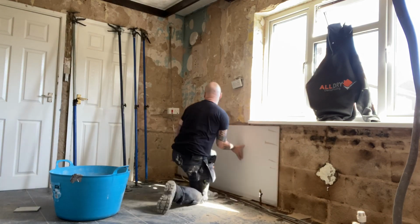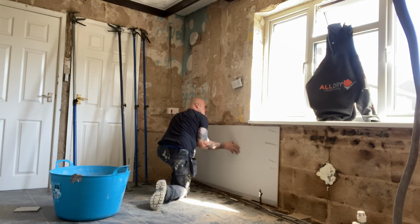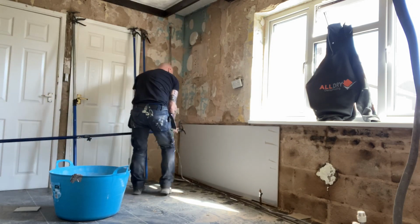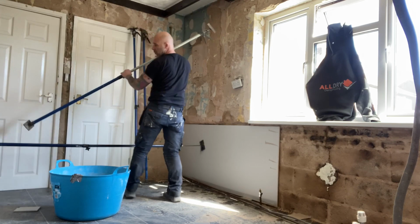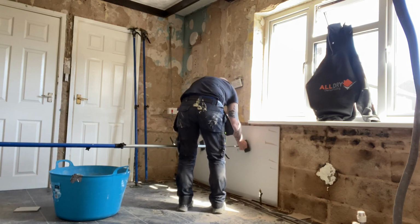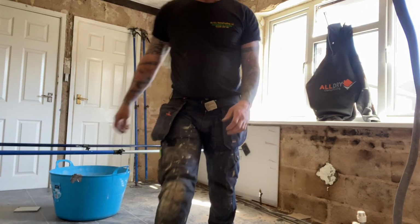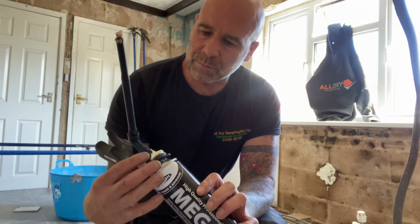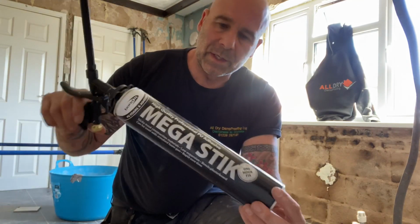And I'll show you, I've got a new, what do I call it, a new applicator gun. And I bought some new stuff. That's it. Because I couldn't get hold of any Insta-Stick, I bought this. It's called Mega Stick. This is made for sticking plasterboards on breeze block, and it's low expansion.